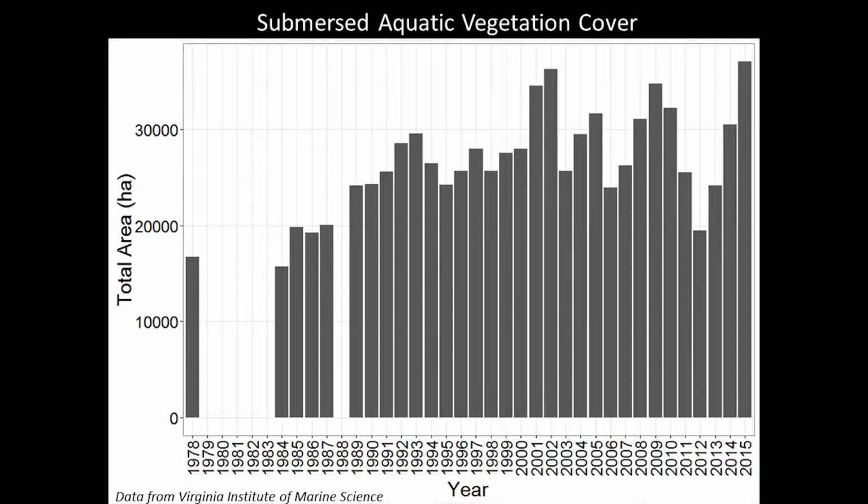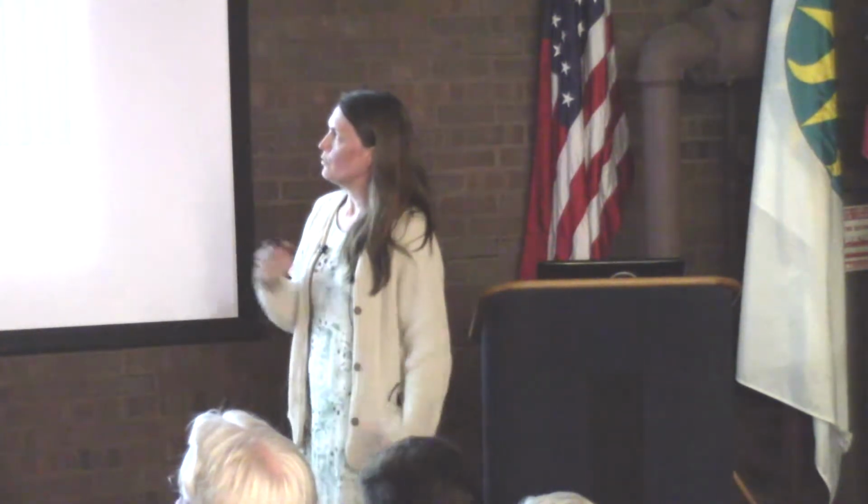So as I said, I'm going to show you a couple different slides that show you the trends in submerged aquatic plants over time. This is data from the Virginia Institute of Marine Science. They fly the bay every year and then delineate where the plant beds are to figure out how much of the Chesapeake Bay is covered by submerged aquatic plants. It's an incredible service that they provide, and it really needs to happen every year just because submerged aquatic plants come in and out so fast, and they really respond to environmental conditions of a particular year.